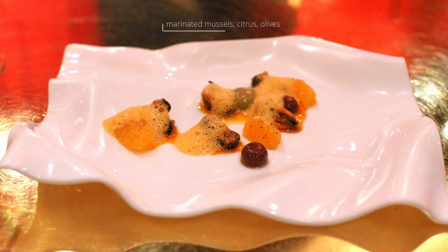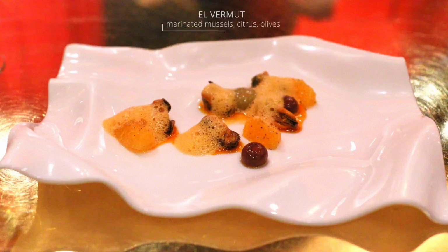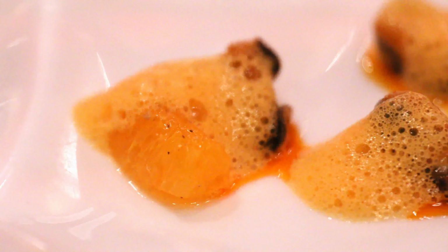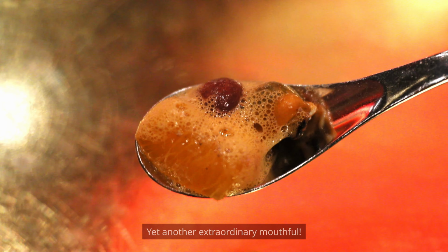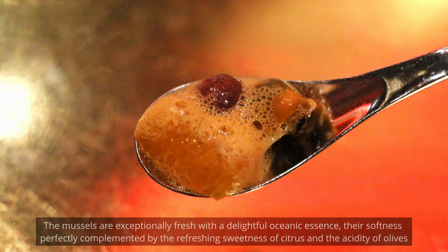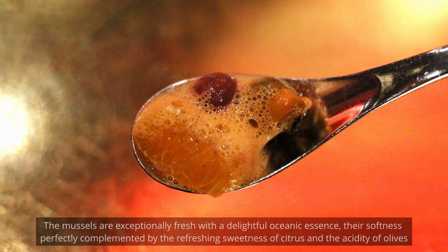El Vermut. So here you have marinated mussels with citrus and olives. You'll notice there's two spoons next to you. The idea is to actually use both at the same time. One in each hand, use one to help gather each component so you don't chase everything around. The dish itself is composed of snacks you would have at just about any vermouth bar throughout Spain.